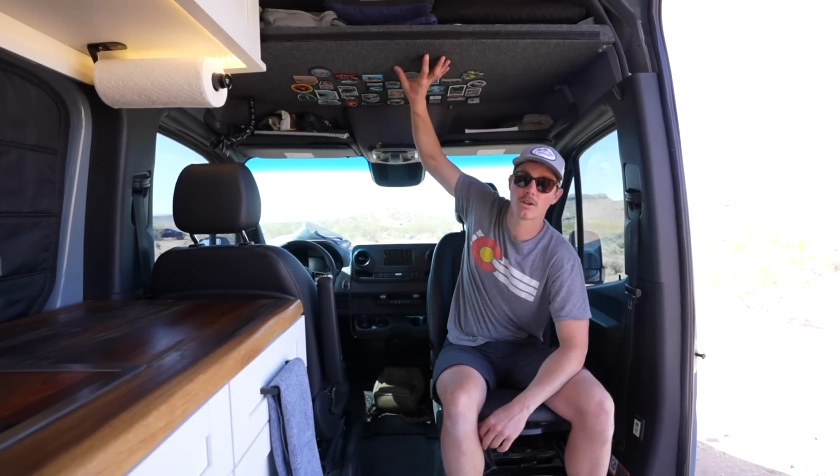So the only thing we really added up here as far as the cab goes is our overhead shelf. It's a Vanlife shelf. It's a kit that you can buy online.